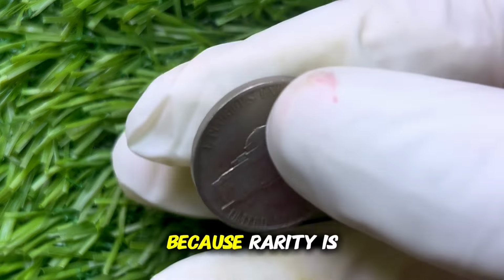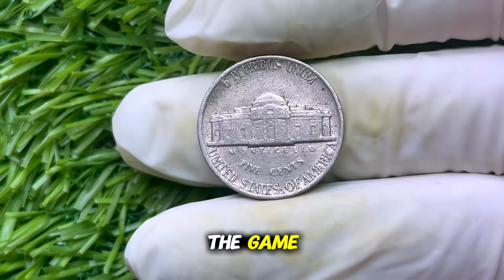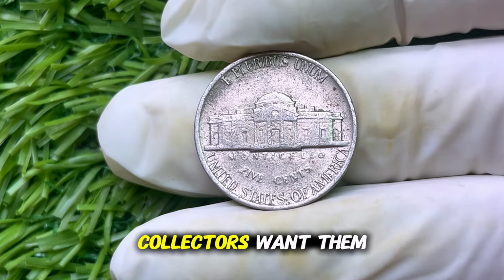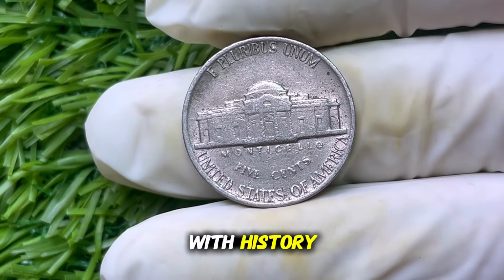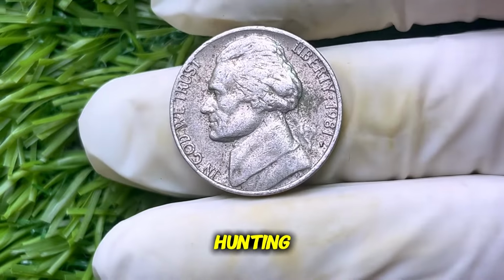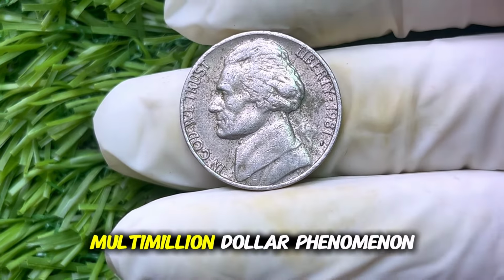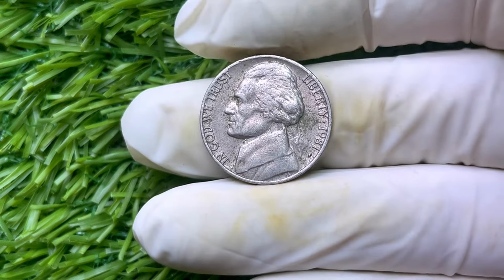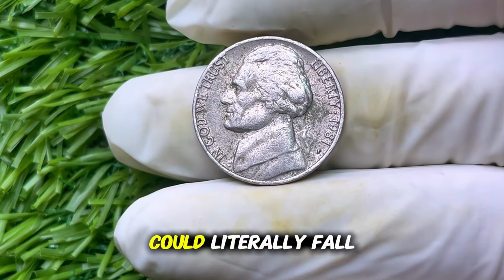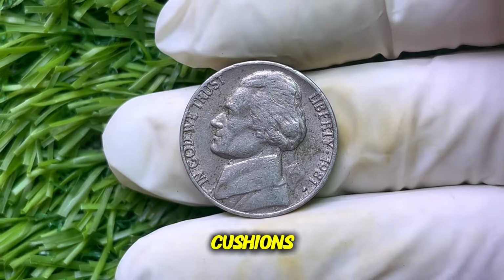Why? Because rarity is the name of the game. The fewer there are, the more collectors want them. And when you combine that scarcity with history, nostalgia, and the thrill of treasure hunting, you've got a recipe for a multi-million-dollar phenomenon. And hey, wouldn't you agree? It's ironic that something worth millions could literally fall between your couch cushions.